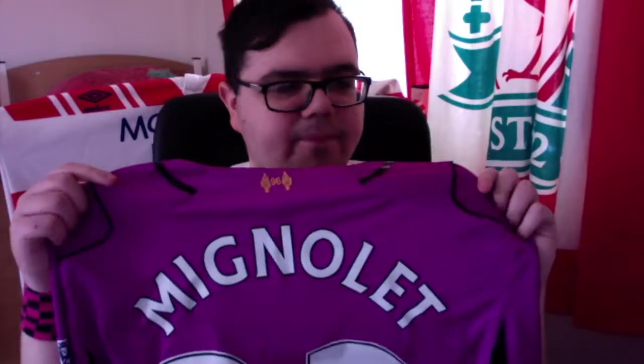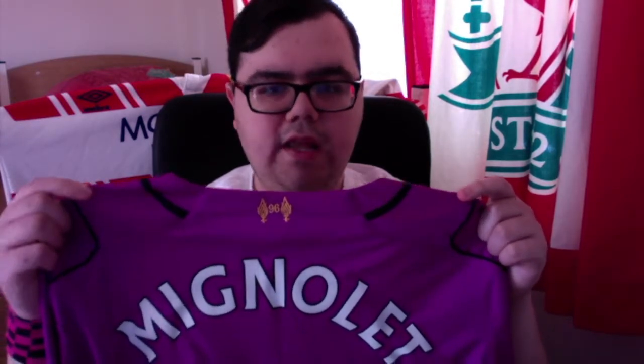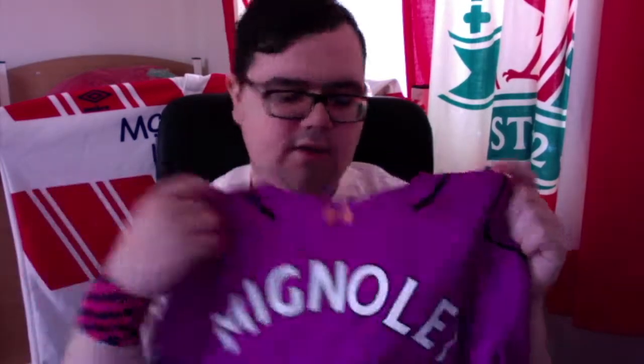Yeah, again we got the Premier League badges on there, and on the back we have got Simon Mignolet, who, although he's a very inconsistent keeper at times, when he shows up, he can be one of the best keepers in the Premier League when he wants to be. He's a good goalkeeper when he feels like being a good goalkeeper. But anyway, yeah, so this is the Goalkeeper Shirt of Liverpool 2014-15.